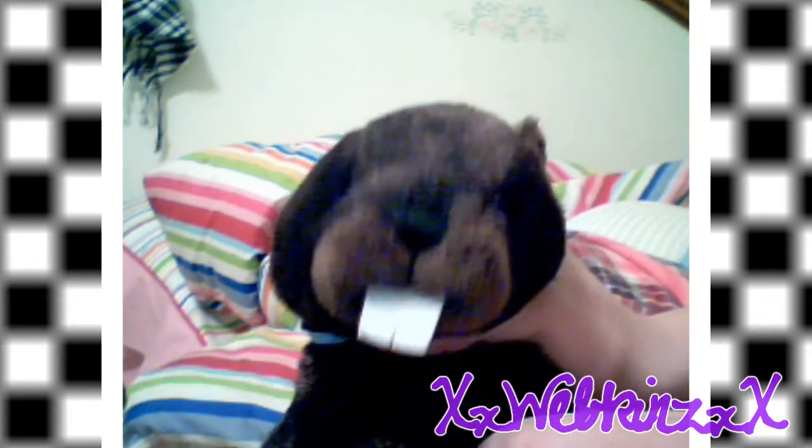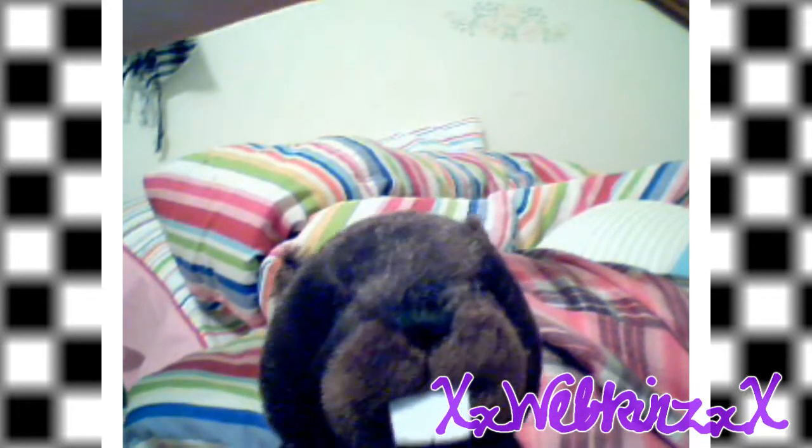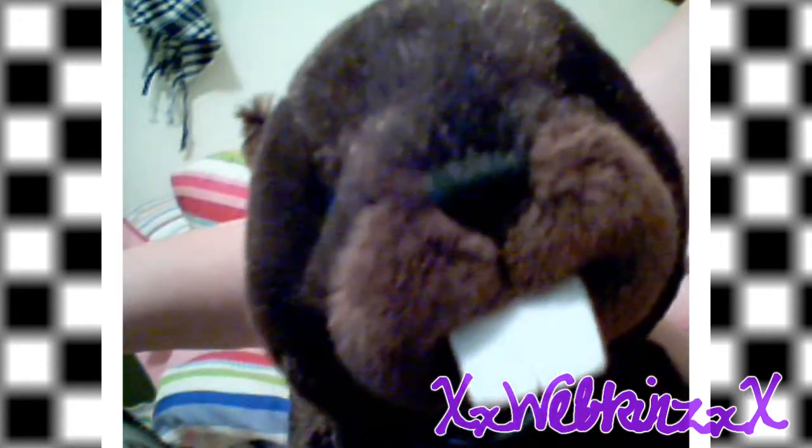They're just like a piece of fabric. He's super cute. And here's his tag. I already adopted him. Beaver. Makes everything else blurry, but... Okay. So yeah, this is my Webkinz Beaver, Austin. And here's the adoption.